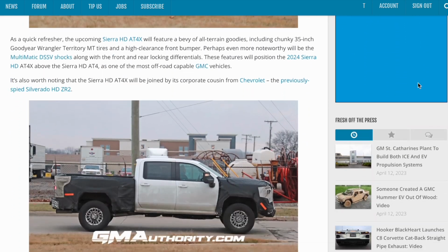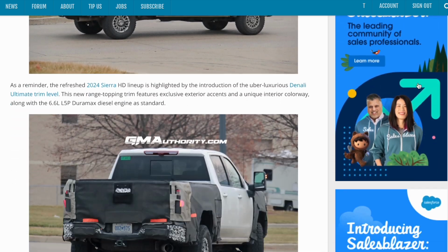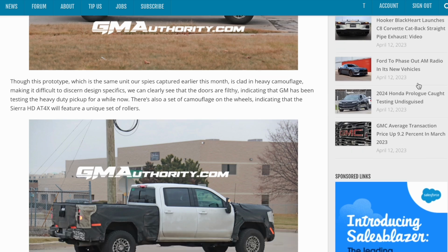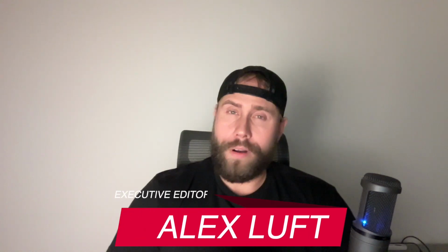Next up on the reveal list is GMC's Sierra HD AT4X, which will be, of course, GMC's equivalent, not a direct equivalent, but suspension-wise and content-wise, an equivalent to the Silverado HD ZR2. And we expect the Sierra HD AT4X to also have a Bison equivalent. That one will probably be called the Sierra HD AT4X AEV Edition. And we expect both of those models to debut in the next few weeks. More as we have it.